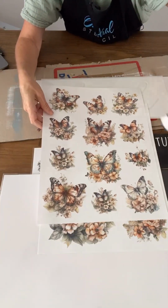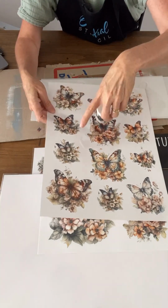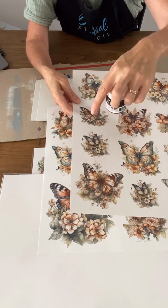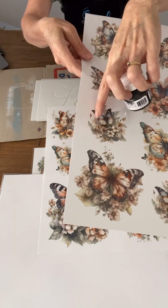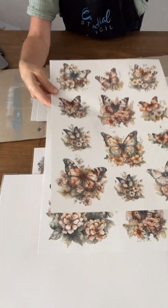The other colour is Cast Iron, which is a really dark black, like a dark charcoal colour. So it'd pull out some of these colours that are in this butterfly here, which are sort of dark but not quite black.